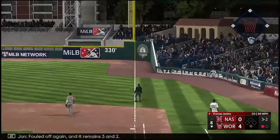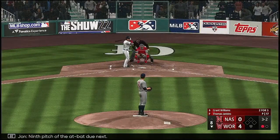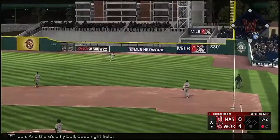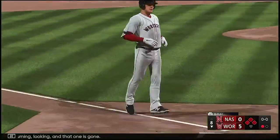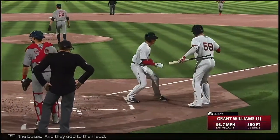Fouled off again. And it remains 3-2. Ninth pitch of the at-bat due next. And there's a fly ball deep right field. Way back. Turning, looking, and that one is gone. He'll circle the bases, and they add to their lead. It's 5-0.